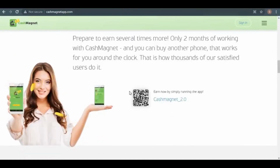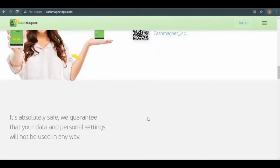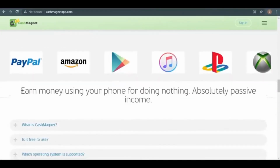This is an Android app that will allow you to make some extra money. Because you're not using your phone, you can simply leave it out there with the app installed and earn money without exerting any effort. If you don't want to put this onto your personal phone for whatever reason, you might be able to put it on another device. You might put it on a device that you don't like to use, such as an alt phone, and it will create passive revenue for you.